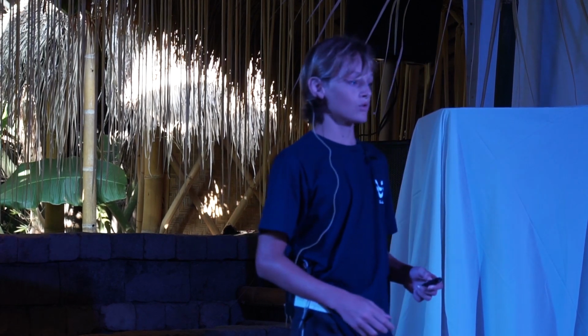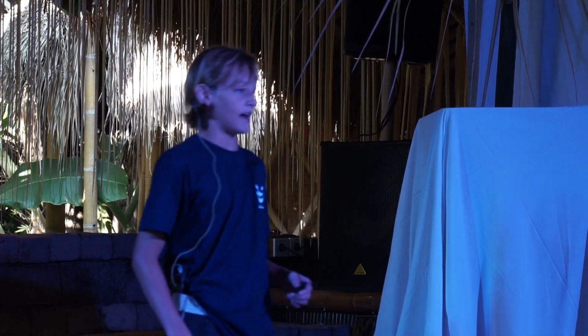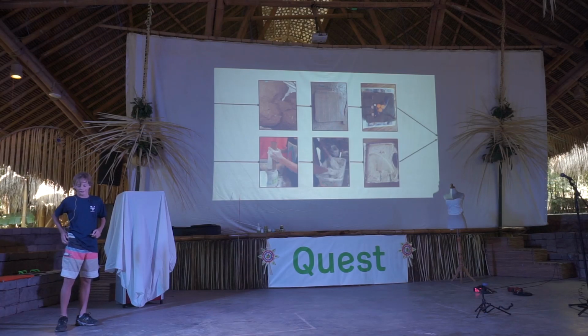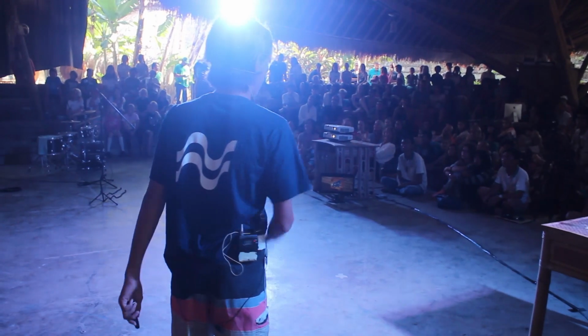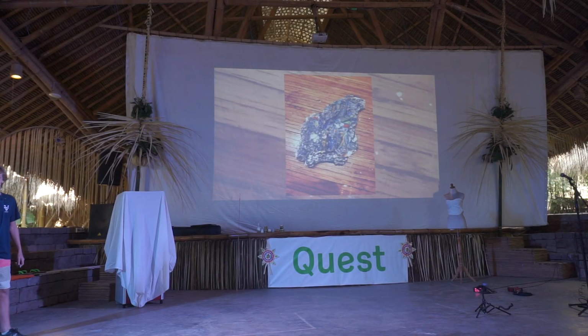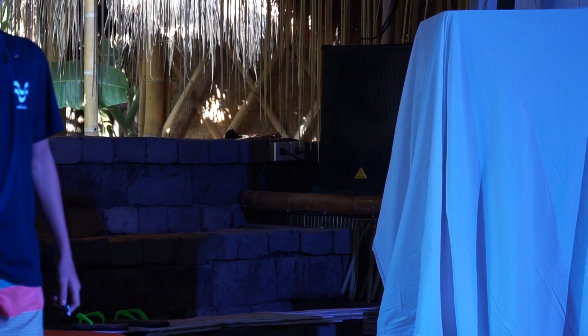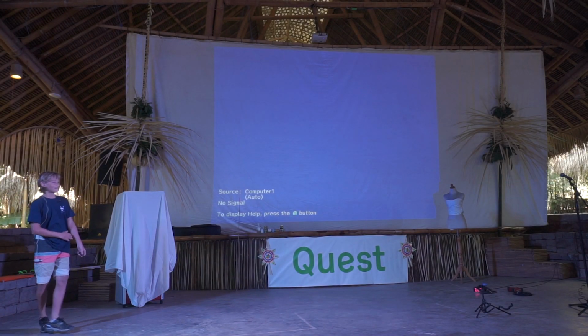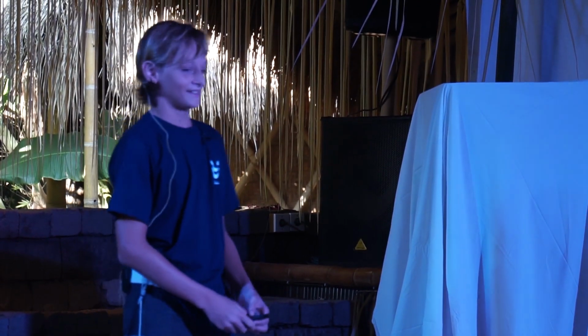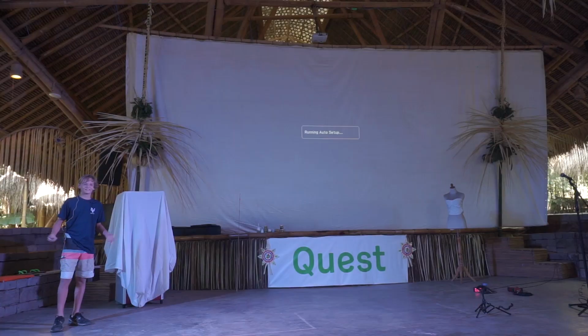I was so happy I would finally have a fin. I would finally have what I needed. Now, yeah, that. So it didn't turn out so well.